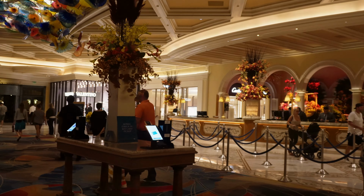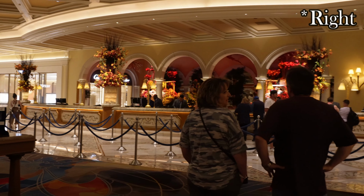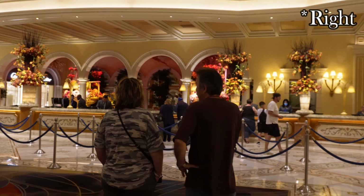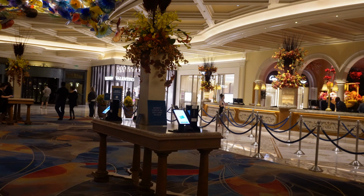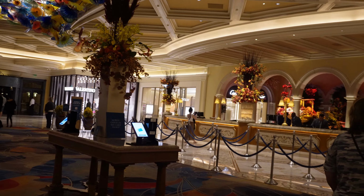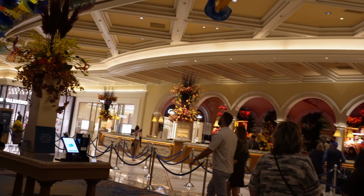So if you come in and you make a left right past the Conservancy, you're going to find the main check-in area where you can go in and you can check in. You make a right, not a left. A right. Sorry about those bad directions, but yes, you're going to make a right. And that'll bring you to the main check-in desk.